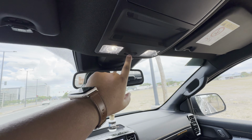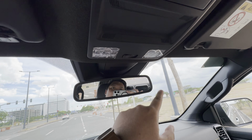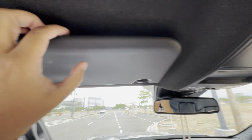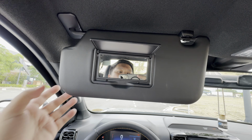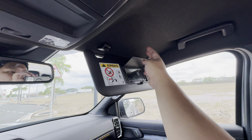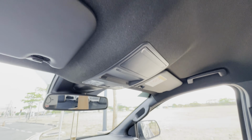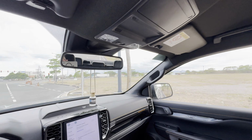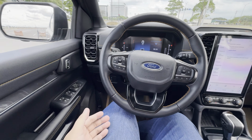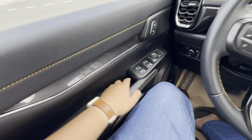Now on top, you have LED map lights. Very nice. Your sunglass holder, visors, and this one is all covered in black to give you that premium and sporty feel. So I think nothing much going on around here on the front. Let's go and check out the rear seats.